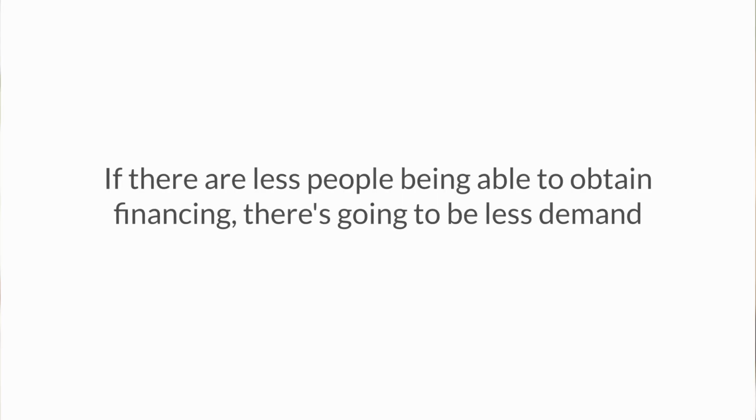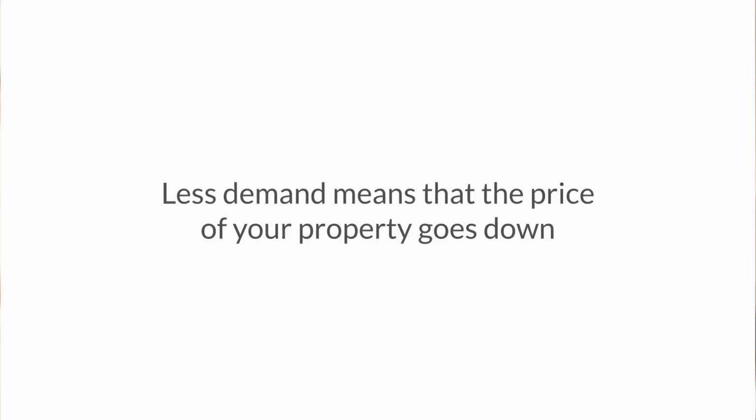Sometimes condo associations will put a limit on how many units actually get rented within it. Sometimes it's the age or, no undergrads or college, but you do want to make sure that if you do start hitting that threshold, you start thinking about it, because the last thing you want to do is, when you're looking to sell your unit, have a hard time obtaining financing because the owner occupancy is so low. And if there's less people being able to obtain financing, there's going to be less demand. Less demand means that the price of your property actually goes down as well.